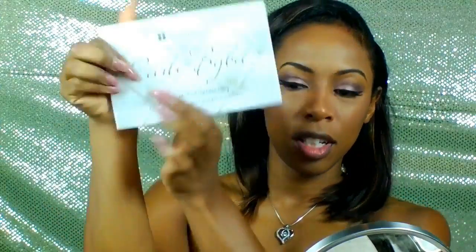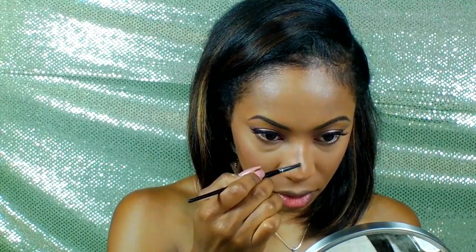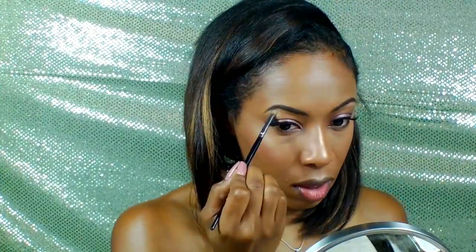So I'm going to be using this, what shade? This pink shimmer shade from the Carli Bybel palette. I love her. I have all the palettes. I need my own. This pink shimmer shade right here, I'm going to be using it to highlight my nose and the upper part of my eyebrow, or underneath my eyebrow. I'm going to be using a Morphe E36. Yes. I think I'm just going to go with mascara on my bottom lashes.